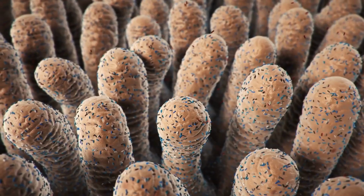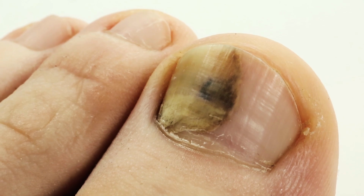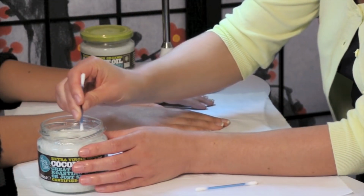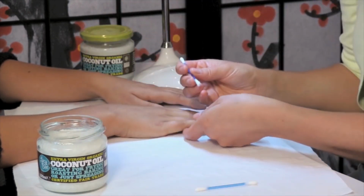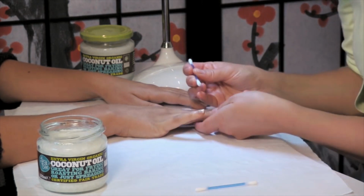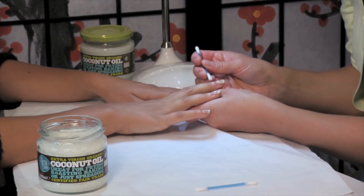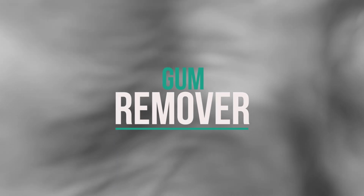Number 10. Antifungal treatment. Many of the active components in coconut oil boast strong antibiotic and antifungal properties. Applying it topically on the affected area can treat skin fungus, athlete's foot, ringworm, and even candida. Similarly, coconut oil mixed with frankincense and lavender is a fantastic wound salve, keeping the affected area free of any potential infection.